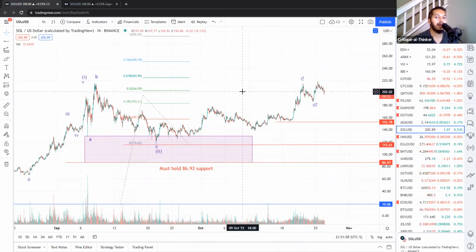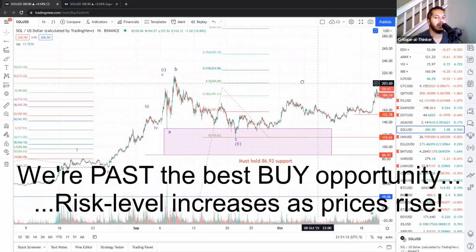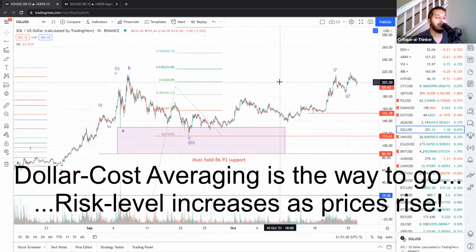If you were looking to buy, the past several weeks were a great opportunity to top off your positions in Solana with larger lump sums. I know I did, but from here onwards, just as with all the other cryptocurrencies I have covered, the safest thing to do will be to dollar cost average, because as prices climb, your risk level increases. You're not going to get the same low cost purchases as you would have over the past several weeks.